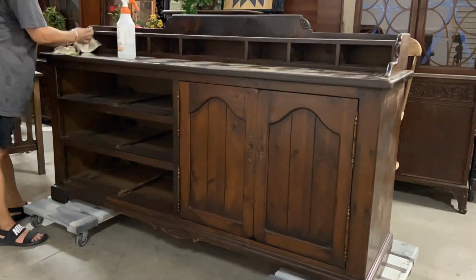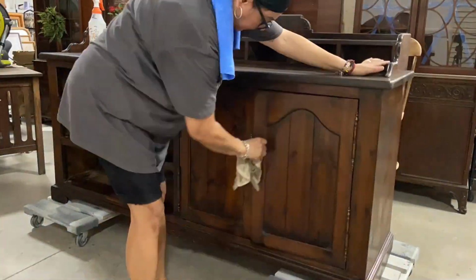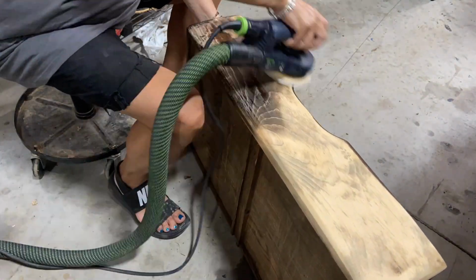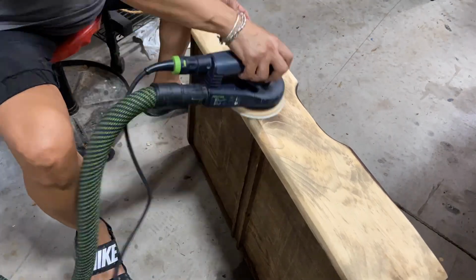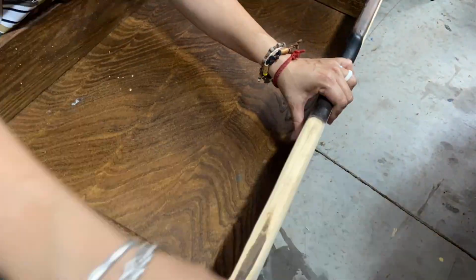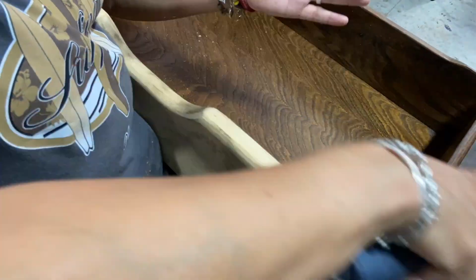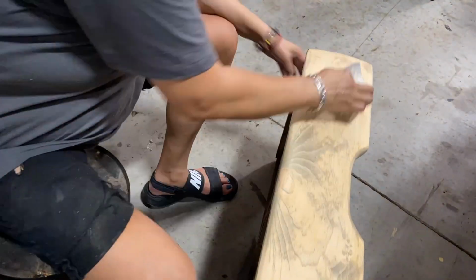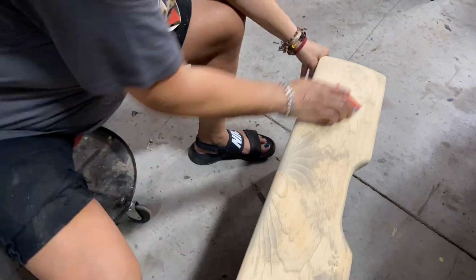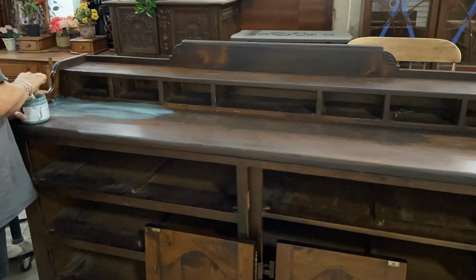We put this guy on rollers and I gave it a good sanding, not a scuff sanding, but a cleaning, because it had been sitting there for almost 2 months. Can you believe that? I went ahead and finished with the drawers. I made sure that I used a very harsh paper on that to remove that remaining stain on it, and then by hand went ahead and finished them by using a 120 and then a 180 grit paper.